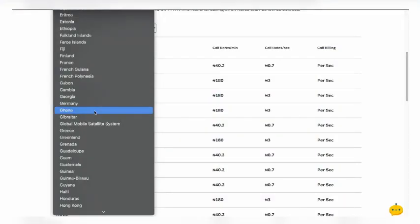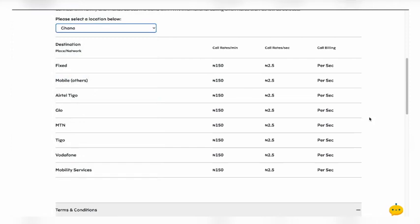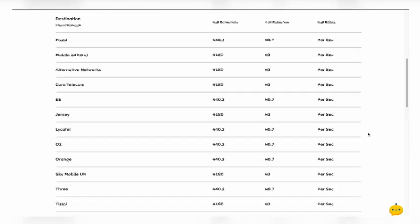So what if I want to call someone in Ghana? The rate gets increased drastically, as you can see here, and it keeps on going higher and higher depending on the country and region. But with Talk360, you save up to 90% of your mobile call cost, which I feel is the best among other options.